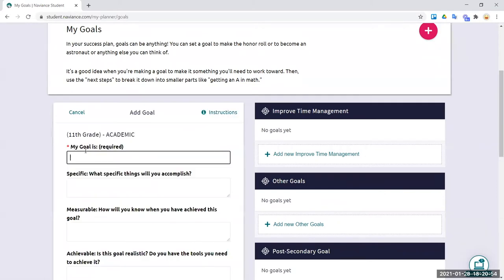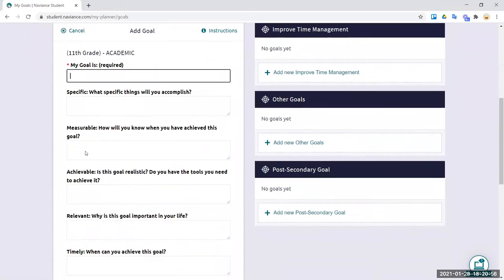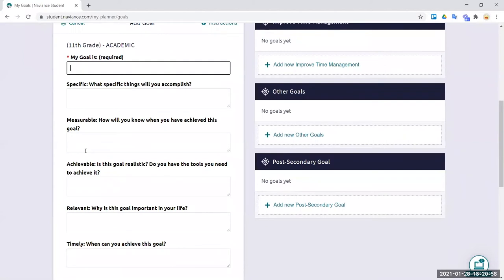And if you see here, when I click in to create a goal, we use the term SMART goal, and that stands for specific, measurable, achievable, relevant, and timely. Our goal with these is that your students think beyond what their goal is. You ask a student what goal they want, and it's just to pass a class or get straight A's. We want them to think more beyond that.